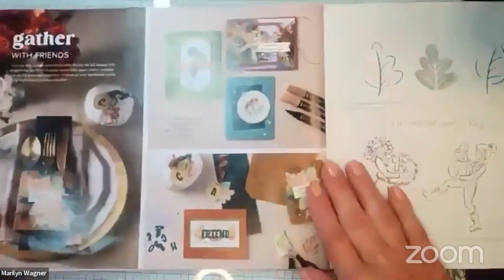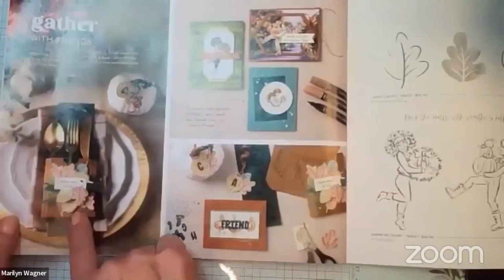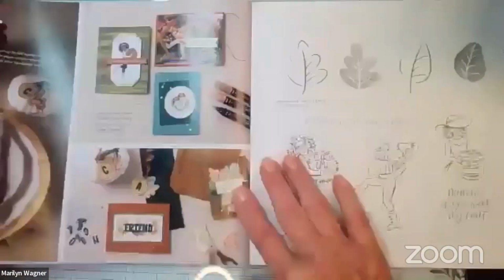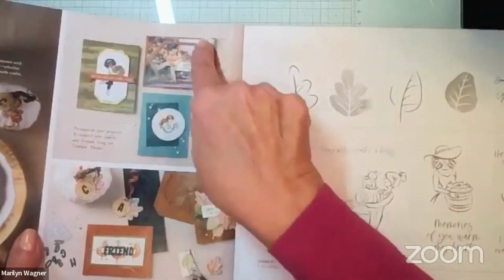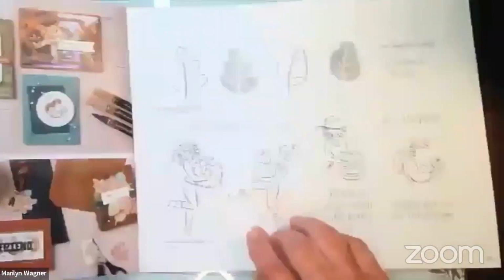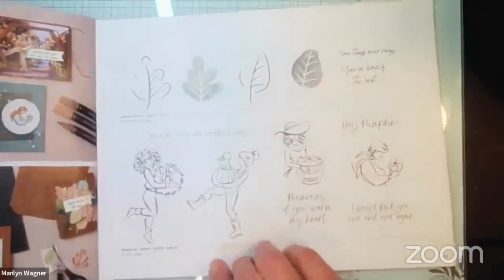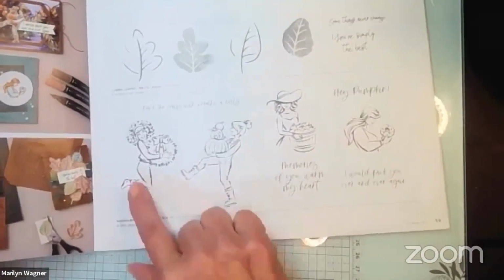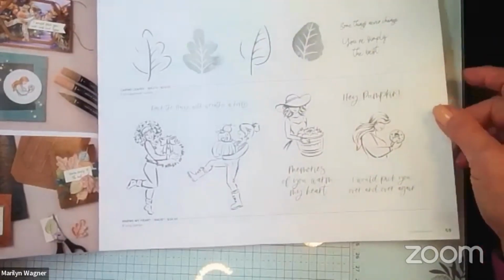Gather your friends speaks to me about Thanksgiving. As Lillian had mentioned earlier, look at things you can make. I like this layout with the countryside corners dies cutting frame to put on there. More leaves that can be on top of each other. If you want a two-step stamping, some fun, happy fall kind of ideas there.